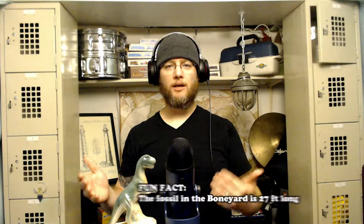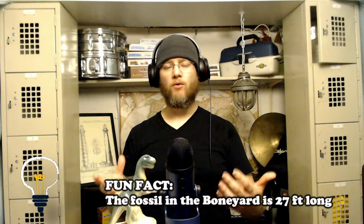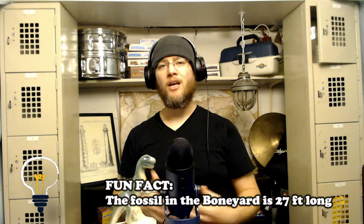But one of the things that the kids did do before we left that area was the boneyard dig. It's where you get to extract a replica fossil of a full-size dinosaur from this gravelly, pebbly type material. So the kids went over there, did that for a little bit before we made our way back out through the gift shop.